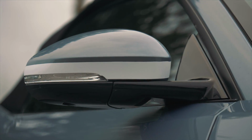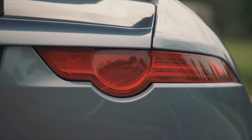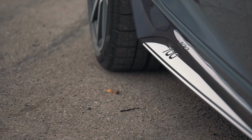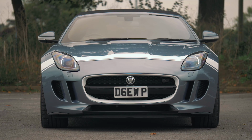And is it a Stage 2 tune? Stage 3. Sorry, it was a Stage 2 plus before, just with the top pulley. Sports cats, 200 cell. And what does that bring the power to? Now it's roughly 690. Wow, that's a big difference in horsepower, isn't it?